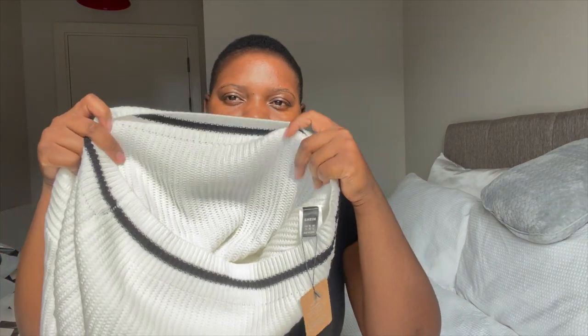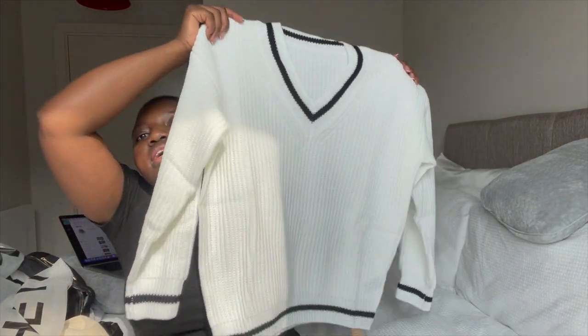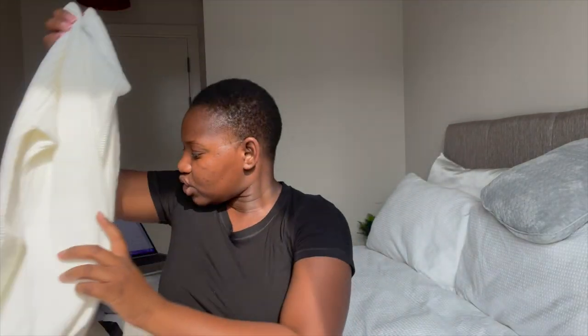It doesn't feel thick though. It's not thick or anything. It's very light. I'm sure you can see through it. Maybe no, you can't see through it actually. That's good. But it's very light. If it's really cold, it's something you'd want to layer up. But I like this sweater so much.